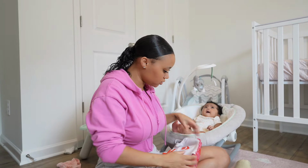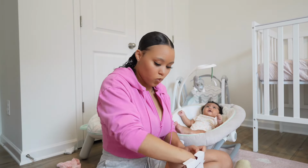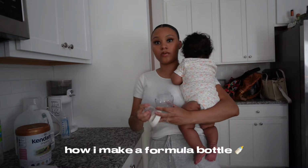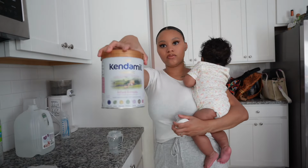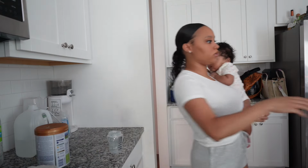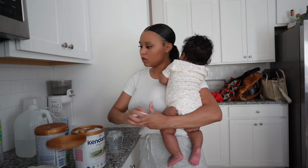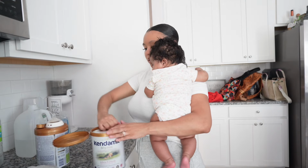What? What happened? What happened, Stink? She ready for a bottle, y'all. I'm gonna show y'all real quick how I do it. I get the Kindermil formula, y'all know that, the organic whole milk. You know what, I'm gonna open the other one because that one pretty much has nothing in it. I had to get another one this morning. It's coming. Let me open it.